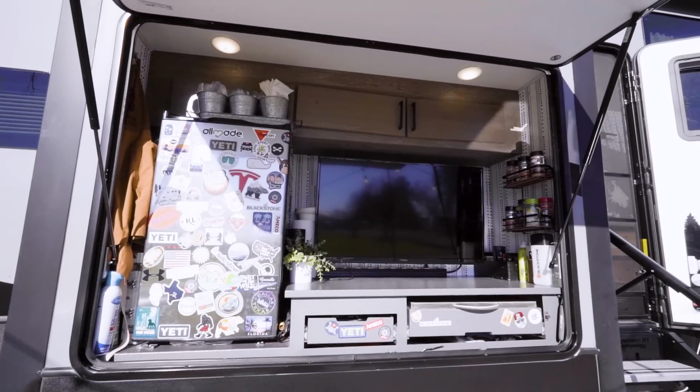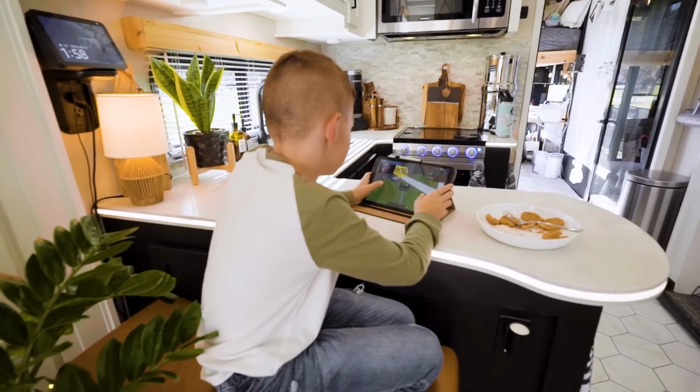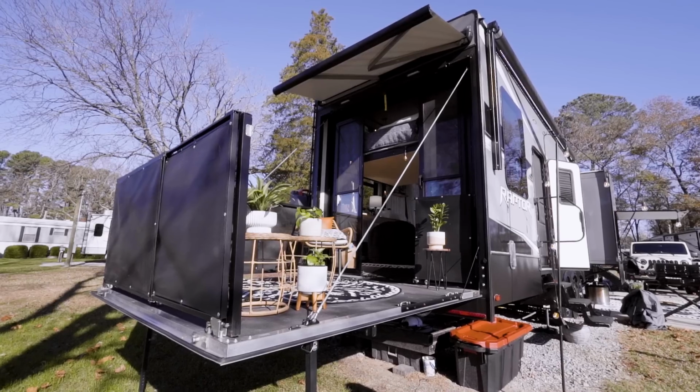I've heard too often of someone getting into this lifestyle and getting a unit that is too small. So if you have children or if it's more than just you, you definitely want to make sure you have enough space to feel comfortable on an everyday basis. If you do it full time, you definitely want to have the space.